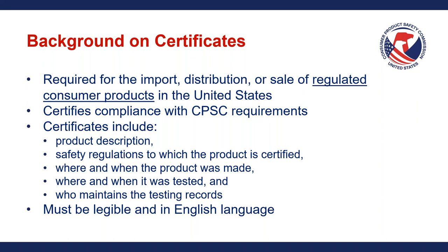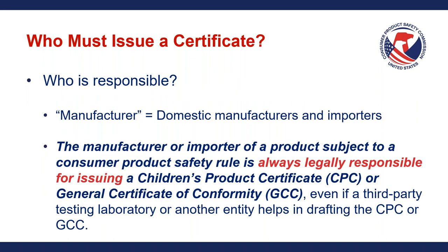The certificate must be in English and it must be legible. It can be bilingual or multilingual. You can put it in as many languages as you want, but at a minimum, it has to be English first. Okay, so who must issue a certificate?